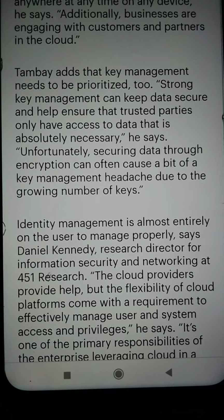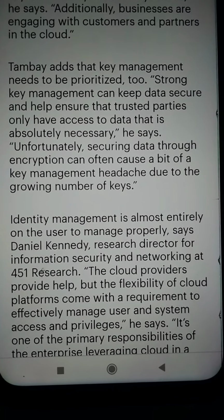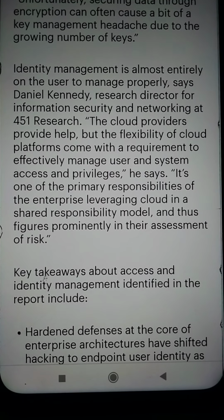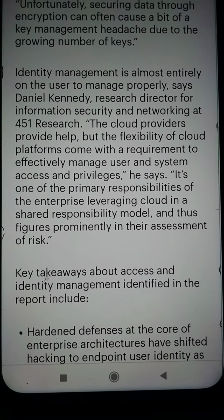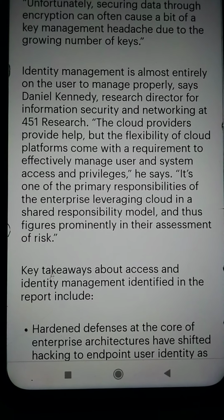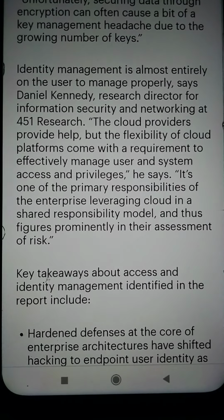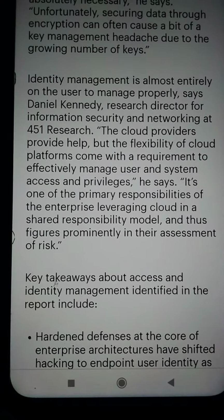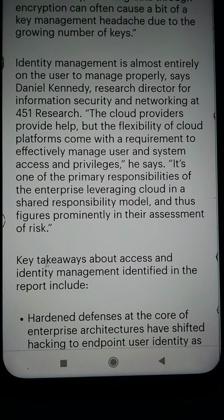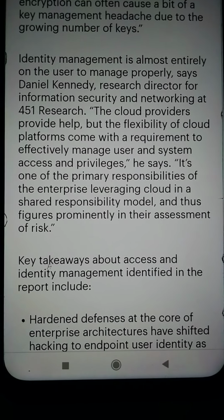Unfortunately, securing data through encryption can often cause a bit of a key management headache due to the growing number of keys. Identity management is also entirely on the user to manage properly, says Daniel Kennedy, Research Director for Information Security and Networking at 451 Research. The cloud providers provide help, but the flexibility of cloud platforms comes with a requirement to effectively manage user and system access and privileges, he says. It's one of the primary responsibilities of the enterprise leveraging cloud in a shared responsibility model, and thus figures prominently in their assessment of risk.